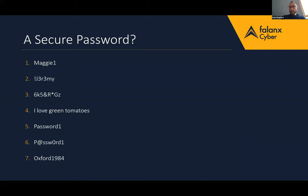The first is called a brute force, which is about as dumb as it sounds, but basically we try and guess every possible combination of numbers, letters, and symbols that the word could be. So Maggie1 is 7 characters long. So first thing we try is 7 A's, 6 A's and a B, 6 A's and a C, and so on. And so we've run through every possible combination, but that's quite slow.